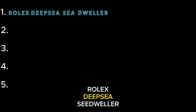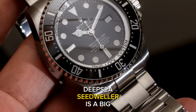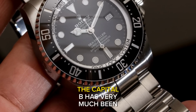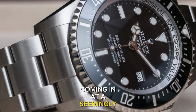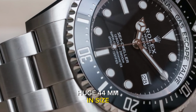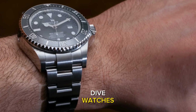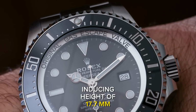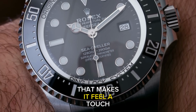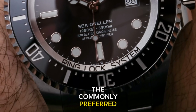Rolex Deep Sea Sea-Dweller. The legendary Rolex Deep Sea Sea-Dweller is a big watch. The capital B has very much been used on purpose. Coming in at a seemingly huge 44mm in size, it doesn't sit as wide as many large Panerai dive watches, but it is the acrophobia-inducing height of 17.7mm that makes it feel a touch unwieldy, especially when you're wearing it on the commonly preferred bracelet.